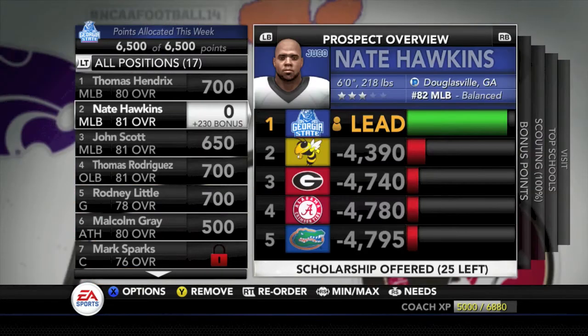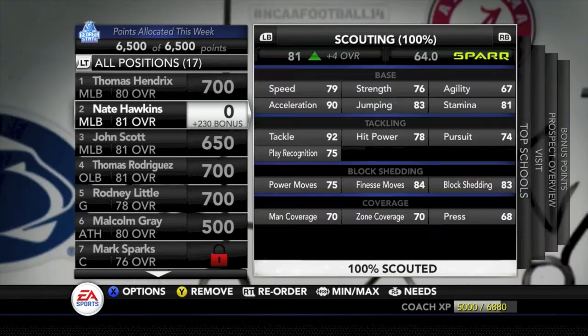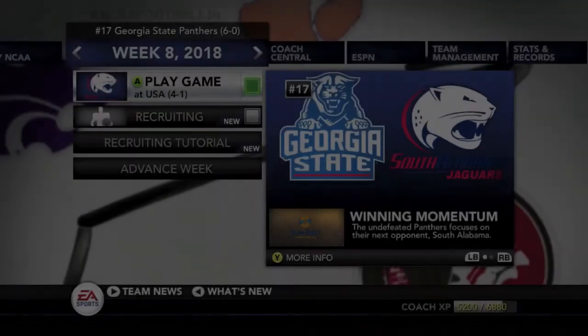And finally, we take a look at Nate Hawkins, who we lead on here, a 3-star prospect from Douglasville, Georgia, 6 foot, 218, the number 82 overall middle linebacker in the recruiting class, and he is up 4 overall to an 81. Nice tackle there on him, nice hit power, nice acceleration as well, so we hope to get all 3 of those guys here to play for Georgia State.